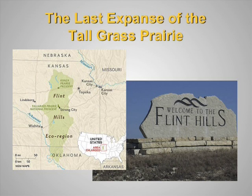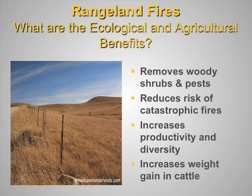The Flint Hills region represents the last of the tallgrass prairie, which was once covered in the Midwest from Canada to Texas. Of the 400,000 square miles, 2/3 of that still remains in the Flint Hills region of Kansas and Oklahoma. The Flint Hills landscape is formed from sedimentary rock. Deposits of chert nodules, or flint, in the limestone gives the area its name.